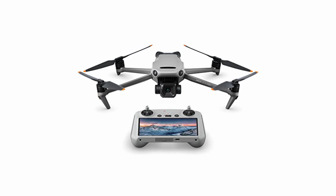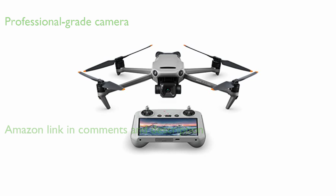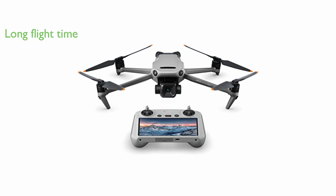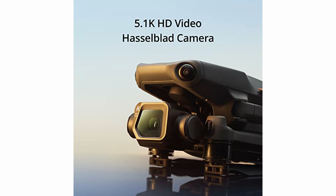The DJI Mavic 3 Classic drone, equipped with a 4/3 CMOS Hasselblad camera, offers professional-grade imagery in an incredibly compact design. The drone offers an impressive 46 minutes of flight time, allowing creators to capture more content with less concern about battery life. One of the standout features of the Mavic 3 Classic is its omnidirectional obstacle sensing capability, which detects objects in all directions during flight and smoothly avoids obstacles, ensuring exceptional safety.